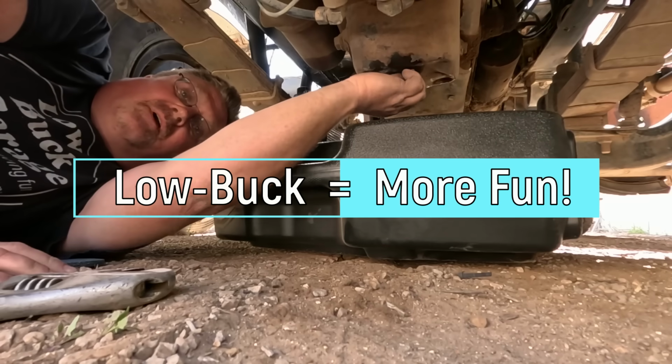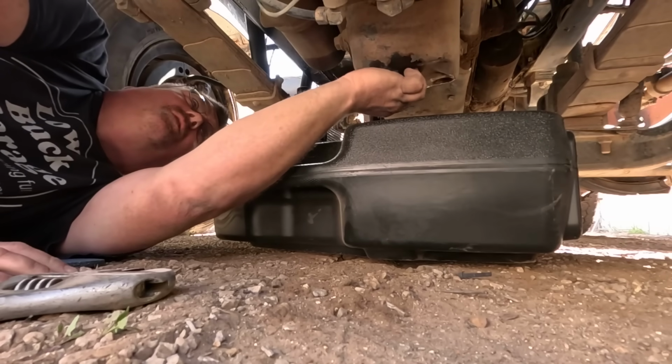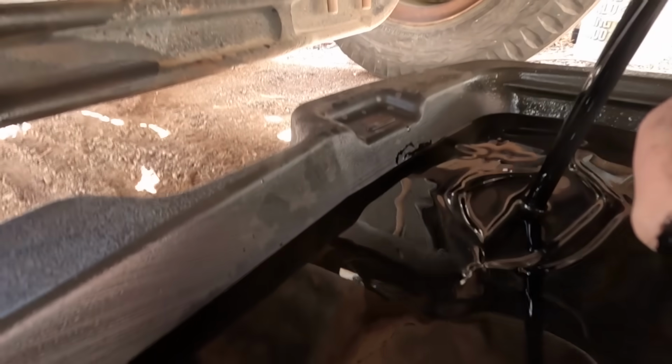Now that it's warm, we can do that oil change. Probably wouldn't hurt to have some fresh stuff. Less than 30 years old. Really doesn't look too bad though.